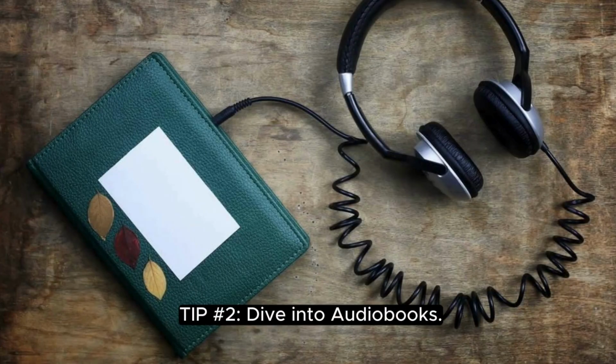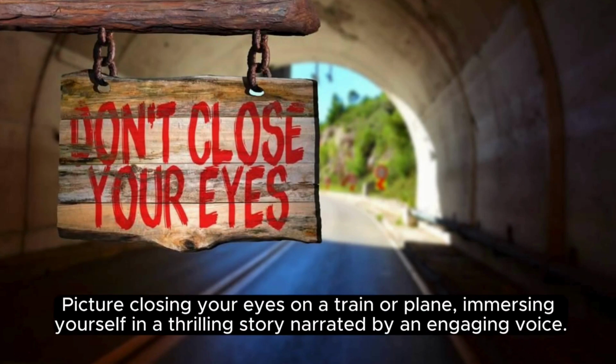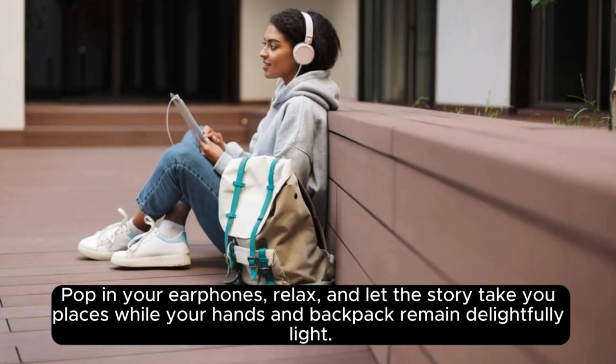Tip number 2, dive into audiobooks. Picture closing your eyes on a train or plane, immersing yourself in a thrilling story narrated by an engaging voice. Audiobooks are a game changer for travelers. Pop in your earphones, relax, and let the story take you places while your hands and backpack remain delightfully light.